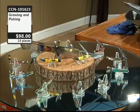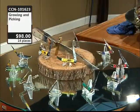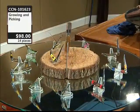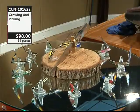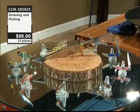Growing and picking. Did you name it, Chase? Get one of those big displays, by the way. I would want to put all these in a display where I could see them and still enjoy them every day.